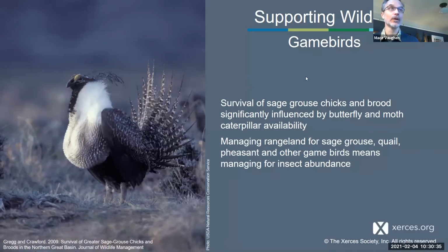For those of you working on game bird conservation, or those who like to hunt, if we look at several studies on game birds, maybe one in particular on sage grouse, it showed that the survival of chicks and brood was significantly influenced by butterfly and moth caterpillar availability. This was one of the key drivers for whether or not sage grouse could successfully reproduce. The same is true for prairie chicken and bobwhite quail. There are studies all across the country showing that when we've got diverse plant communities that support diverse and abundant insect communities, these chicks just do better. So if we're managing range or any landscape for sage grouse, quail, pheasant, or other game birds, that means we also need to be managing for insect abundance. It's just part of the deal.